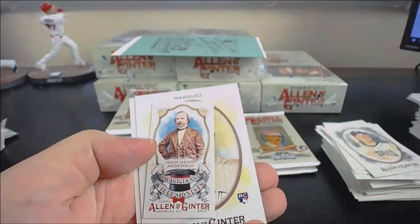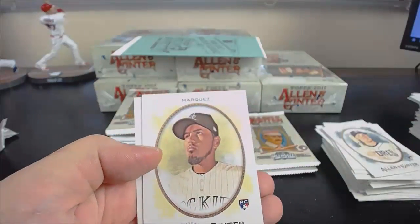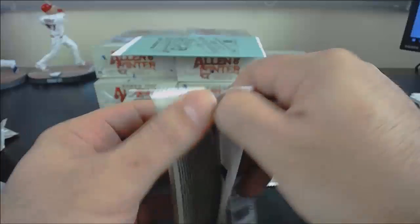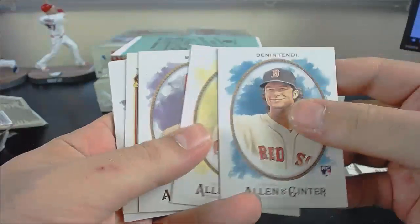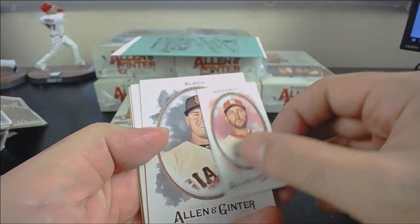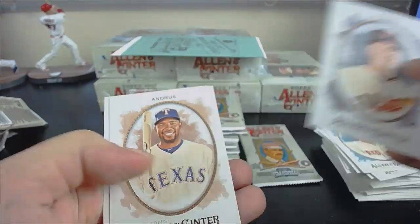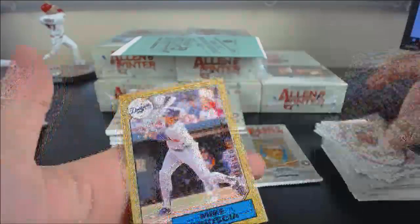Freeman, what a day. John Henry Anderson, Magician's mini. Marquez, short print rookie for the Rockies. Benny Bogarts, what a day. Adam Wainwright, A&G back short print mini number 316 for the Cardinals. Ty Block, short print rookie for the Giants.